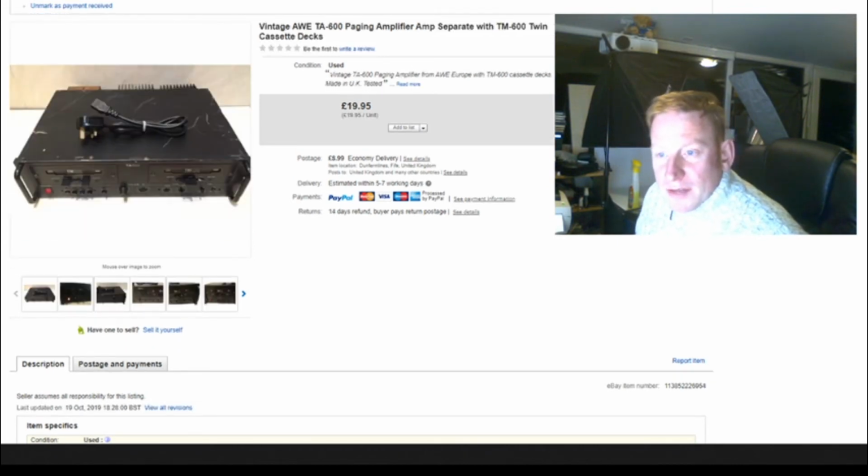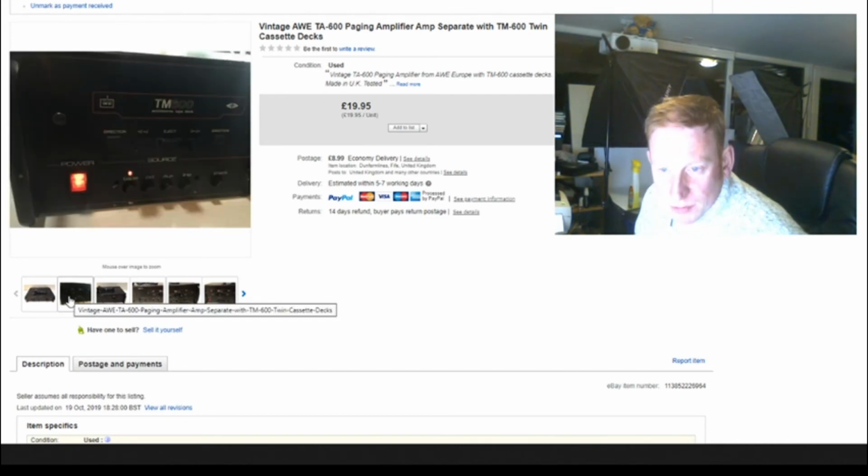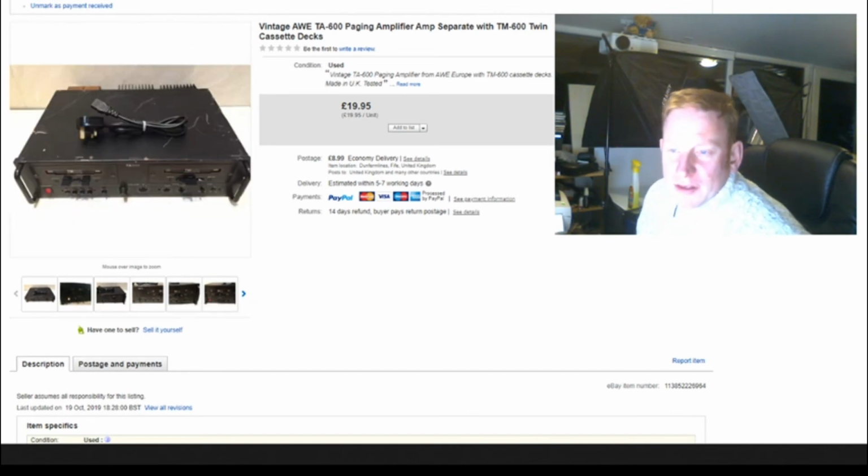This is something I've had on sale for probably 2 years. It's actually quite a really good amplifier with twin cassette decks. Unfortunately, it had lots of issues with it. It had broken knobs on the front. One of the cassette decks didn't work properly. I've had it on for so long at a reasonably cheap price, and eventually I ended up letting it go for £19.95 plus the postage.